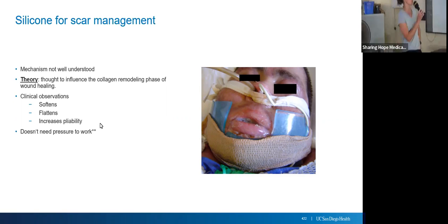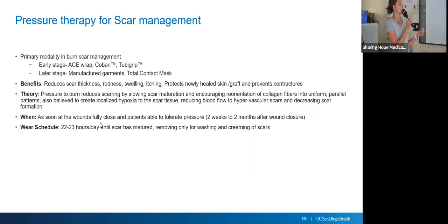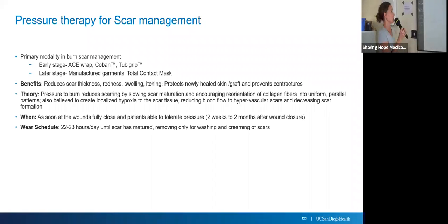So pressure therapy for scar management as well. We talked about A-straps and a few other techniques. That's early stages, and that doesn't just help with the edema, but it helps with that scar to make sure it doesn't become hypertrophic and decreases the swelling and itching from it too. They can be really, really itchy. The patients don't feel that well.